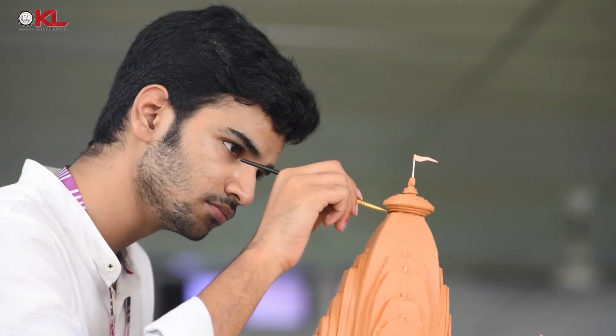If we come to the practical knowledge, we have hands-on activities like model making and workshops. So all this will help us improve our communication skills and also the practical knowledge for the coming futures of architecture.